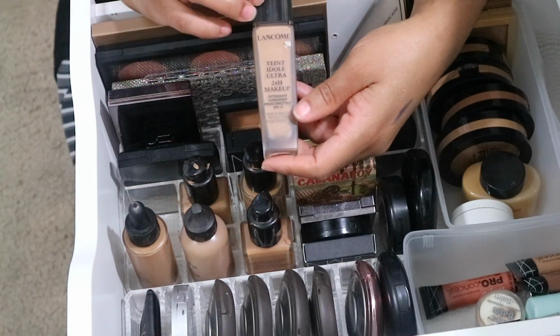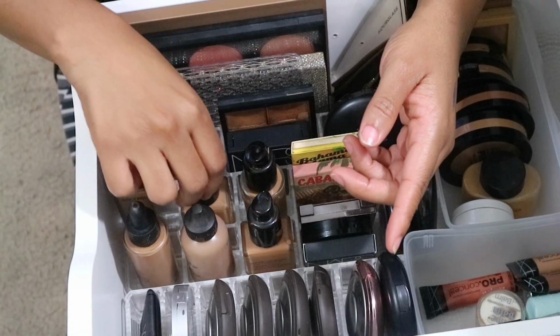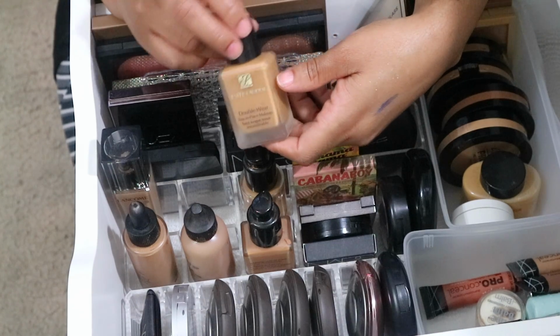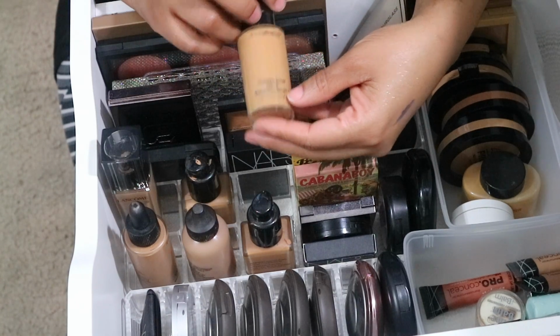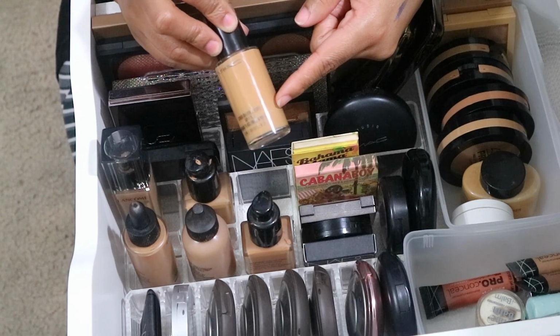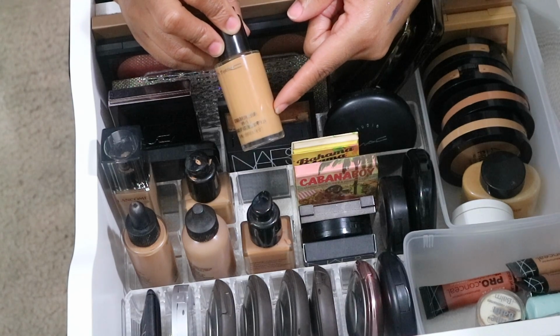My foundations right now are Lancome. You guys already saw the NARS and the MAC one that I had earlier in the video. This is my Estee Lauder Double Wear. This is my MAC Studio Fix. This is literally down here. I'm trying to use up my foundations before I buy a new one, and let me tell you, it's hard.